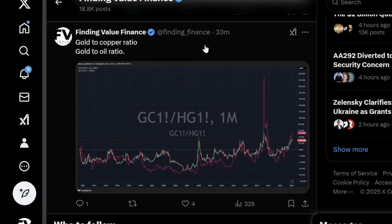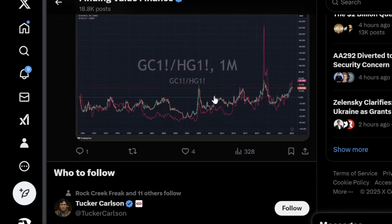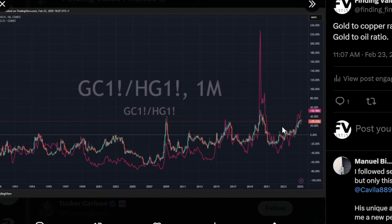Here's gold to copper ratio and gold to oil ratio. Look how correlated these two ratios are. And to me, it looks like we were putting in a shoulder, a head, and a shoulder where we could dive lower at some point out in the future. I'm not stating that we're at the absolute top yet, and we could be. We might or might not be. I don't know. But we can also make other observations.